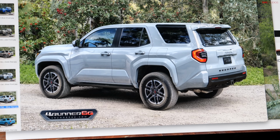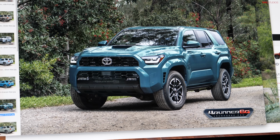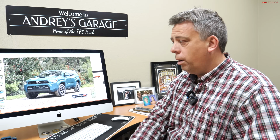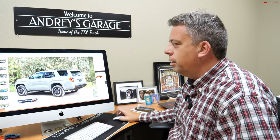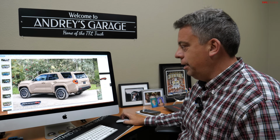So here's just a couple of other colors. By the way, the current palette, as you saw at Mountain States Toyota, is white, black, and silver or gray. And that's what most people buy, I guess. That's what a lot of dealers order, and that's what Toyota sends to their dealers. But I'm hoping that a lot of you out there will custom order your Tacoma or 4Runner or other vehicles, so we can have a little bit more colors in the world, rather than just white, black, and silver.